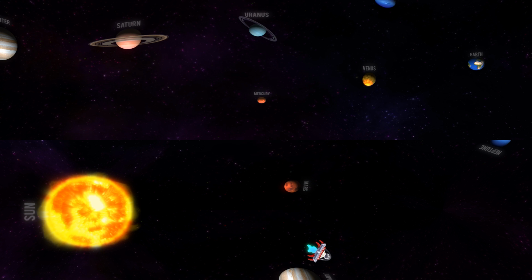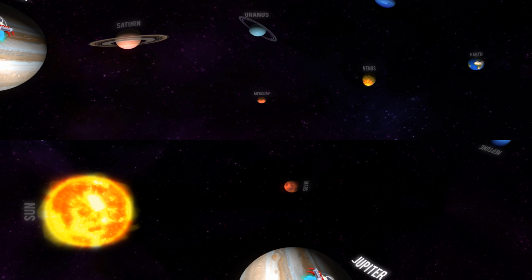Moving on to the largest planet in the solar system, known as Jupiter. Besides being the biggest planet, Jupiter is also the planet that has numerous moons. As of date, Jupiter has 79 confirmed moons.